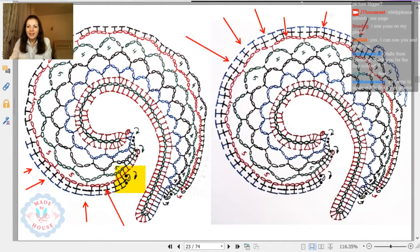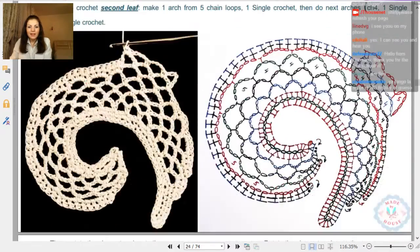Okay, and next you can see these 3 arches. This is the beginning of the small second leaf. Like this it looks. I will show you this area. This is the beginning of the second small leaf. This leaf is very easy to make. It's very small. We have just a few arches, a few stitches, and just all the time we need to turn our element and make these small rows step by step.